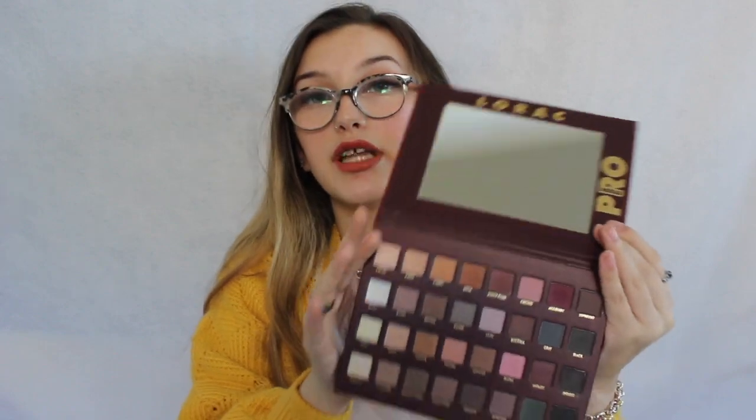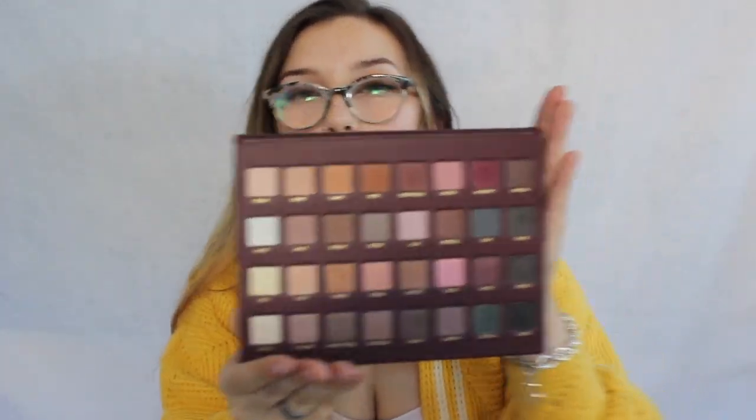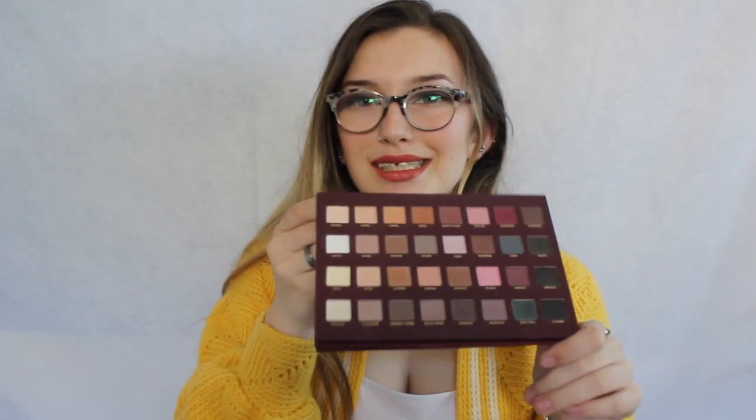I don't really care for this palette. I don't use it too often. It has a mirror, has these beautiful shades, but I just feel like the formula in this is not that great compared to the other Lorac palettes I have and have used. So I don't really use this, and this tends to just be in the back. I'm probably going to end up selling this to one of my friends that are willing to take it off my hands, because I don't really care for it, to be honest with you.